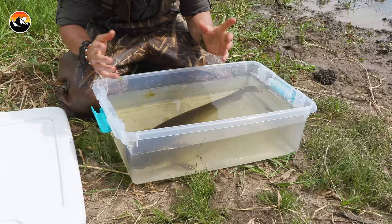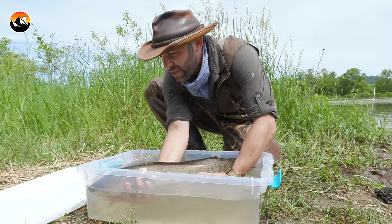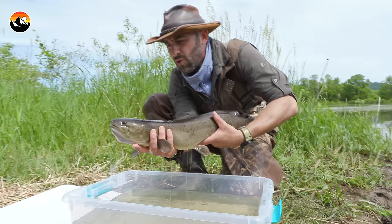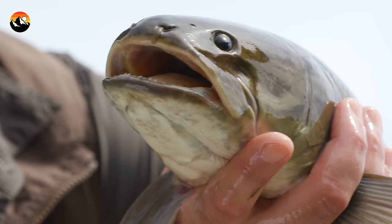I'm so excited that we got one. I'm gonna lift it up one more time very gently here. I know, it's about time for you to get back into the swamp. How cool was that? Getting up close with one of the most primitive fish species on our planet, the bowfin.